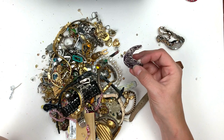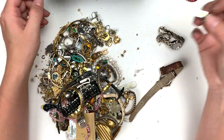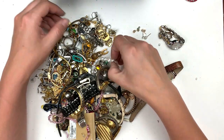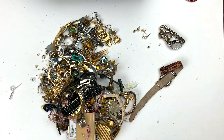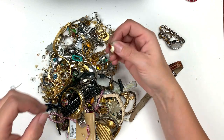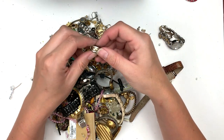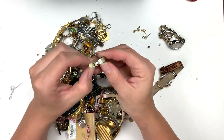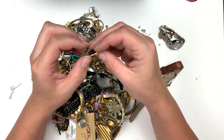Aw. Broken zebra shells. Got this earring I have a mate for. Some little stud earrings. Ooh, these look like freshwater pearl. Maybe. A little stretchy. Might be. Cute. Oh, I've got that mate. I don't know if I have that mate. Pretty sure I have that mate. And that one. And this one I threw over here because it's very boring.